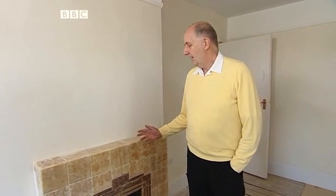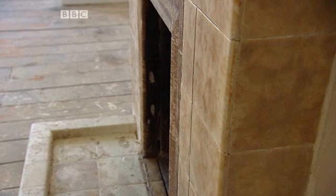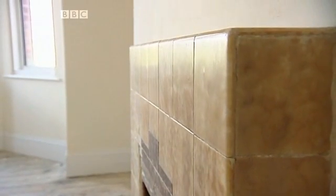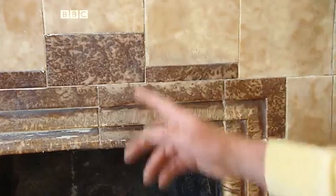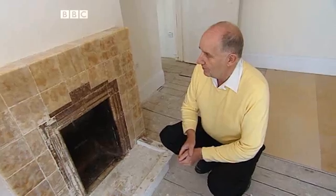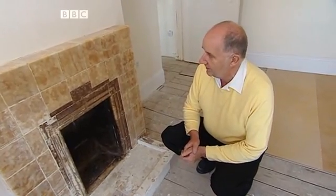flat. It's proved to a certain extent Nina's right in that the work involved in stripping it has been considerable, but the features that we see, the Art Deco design and the typical 1930s marbled tiles, I think will come through as worthwhile once the process is finished and it's all tidied up.